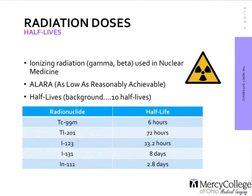Now, the iodine-131, this is the one that's going to be used for most thyroid therapies. And if you can see on here, it's an 8-day half-life. I'm going to talk more about this later on in the presentation, but this is a big deal because there are going to be a lot more restrictions for that patient just due to the high level of radioactivity that they're going to be giving off.